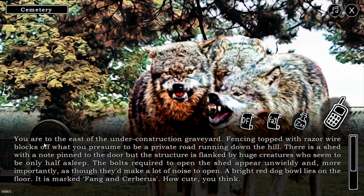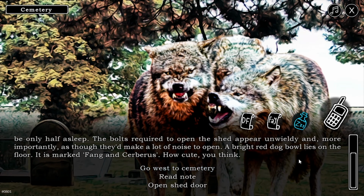Oh fuck, you're to the east of the under construction graveyard. Fencing topped with razor wire blocks off what you presume to be a private road running down the hill. There's a shed with a note pinned to the door, but the structure is flanked by huge creatures who seem to be only half asleep. The bolts required to open the shed appear unwieldy, and more importantly, as though they'd make a lot of noise to open. A bright red dog bowl lies on the floor. It's marked Fang and Cerberus. How cute, you think?